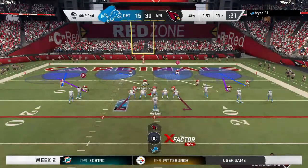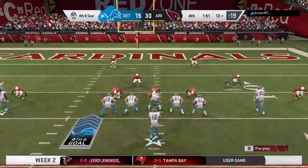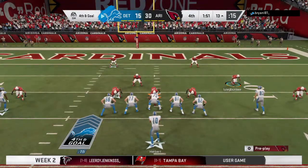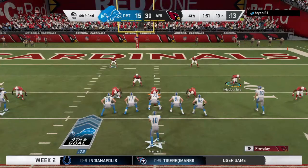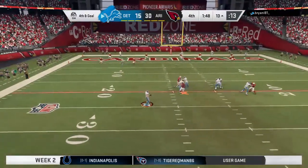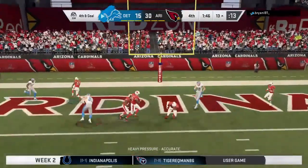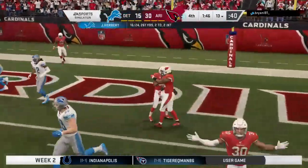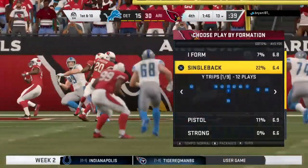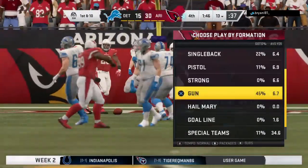They're going to go for the 6 here on 4th and goal. Check 13. Check 13. Now. On 4th down, Herbert. And this is incomplete. They can't hook up here on the 4th down pass attempt. And the Cardinal defense is going to get the football back.